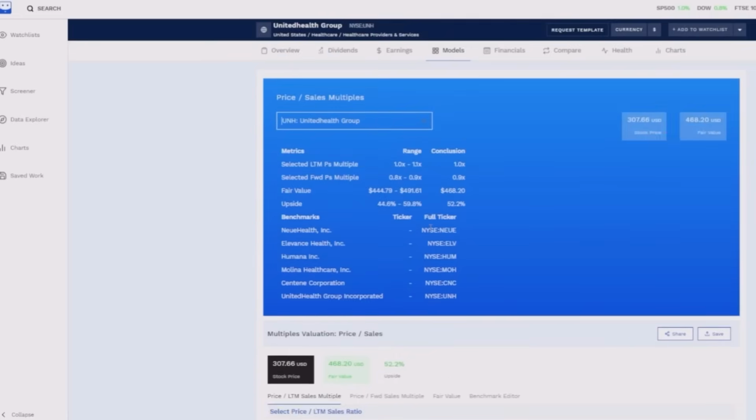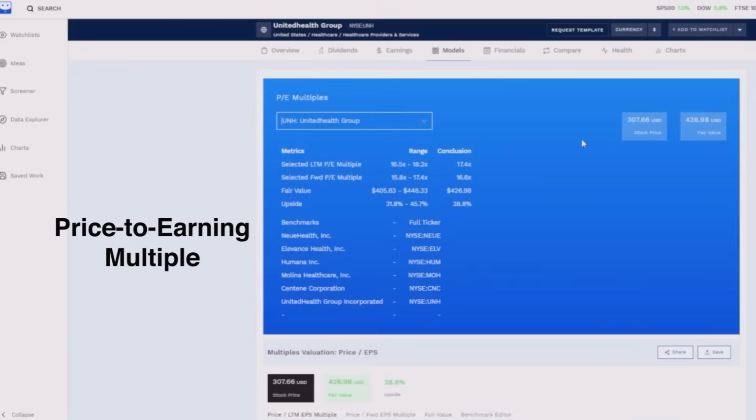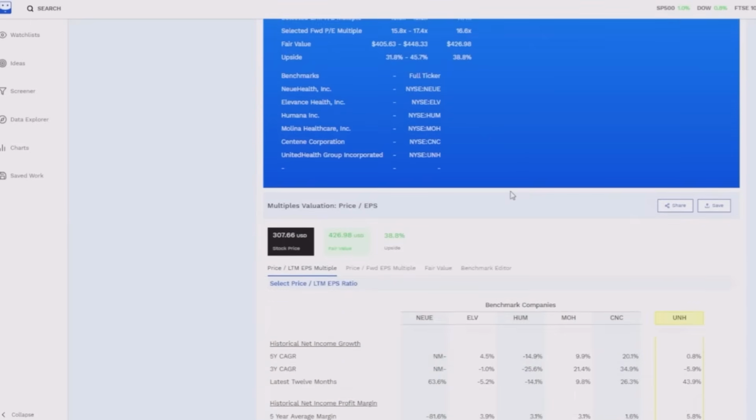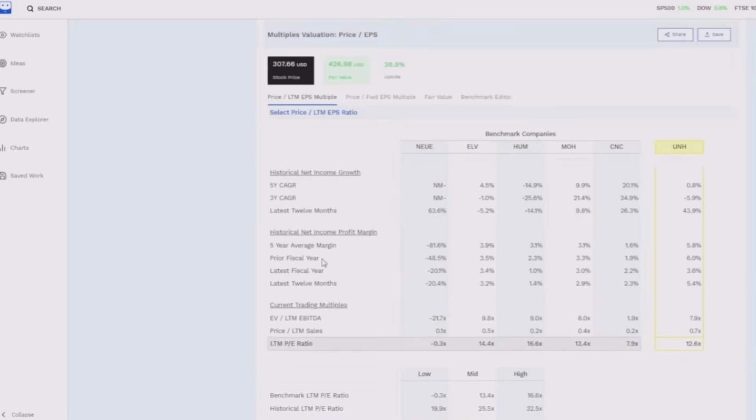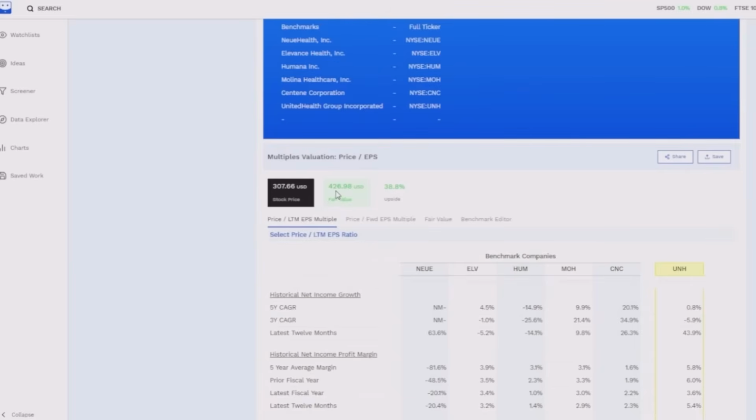The second is the price-to-earnings multiple, probably the most well-known metric, which looks at how much investors are willing to pay per dollar of earnings. This gives us a fair value of $426, indicating a 38.8% upside.